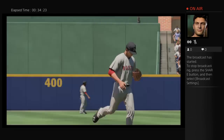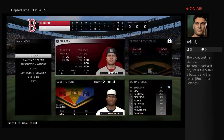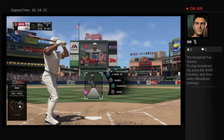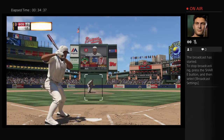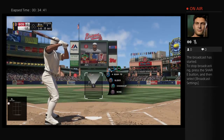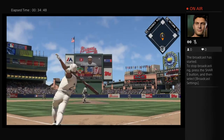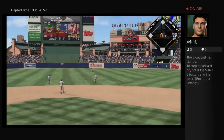Heath Hembree is on out of the bullpen now as he'll take over to start the bottom of the 8th. Xander Bogaerts will stride in. He singled in his last plate appearance. Trying to jam him with the first pitch slider, but it's in a bit too tight for ball 1. Line toward right center. Again, a nice clean base hit, his 3rd of the game.